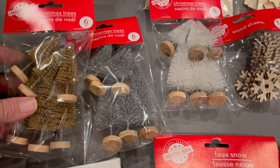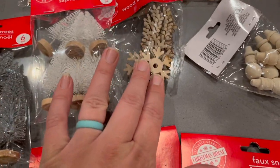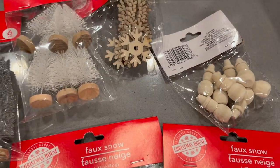And to go in the material, I couldn't resist picking up all these trees. We can also use these not just in the sensory kit, but around the house. I got some little snowflakes and some little snowmen. They had a lot to choose from though.